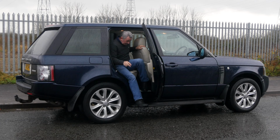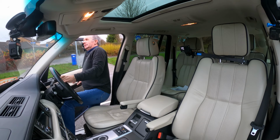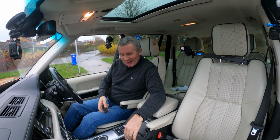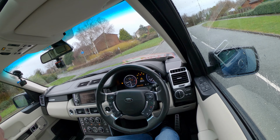Side steps handy there, just getting out. I'm going to get the heated steering wheel on and the heated seats and take you for a ride. Horrid day. There you go, that's the close-up of the Range Rover key. Proper piece of engineering. We'll stick that in there because it's keyless start anyway. So there you go. We've got a warning on the dashboard.